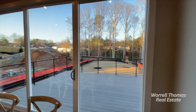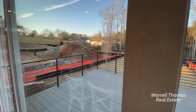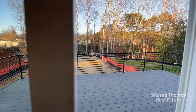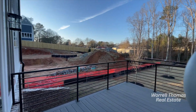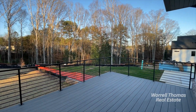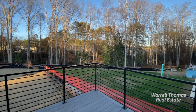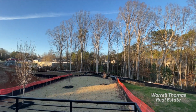All right, let's check this deck space out. I do like how high up it is. It makes you feel pretty isolated as well. There is not a way to walk downstairs from this deck, so the only way to get to the backyard is going through the basement as of right now. But nice metal hand railings. Very minimalistic look. And it just feels like quality as well.